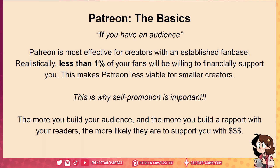But this is why self-promotion is so important. Because the more you build your audience and the more you build that rapport with your readers, the more likely they are to want to support you financially. A lot of people are teens. I know a large portion of my audience is teens who don't necessarily have the disposable income or any income at all to support the comic. And that's okay. I still want you guys to be here. I want you to be able to exist and support my work.